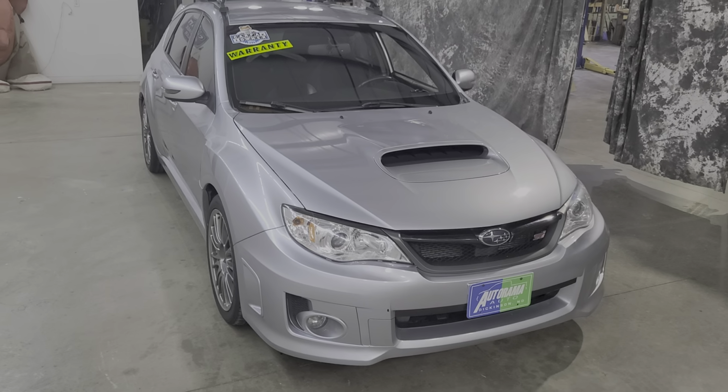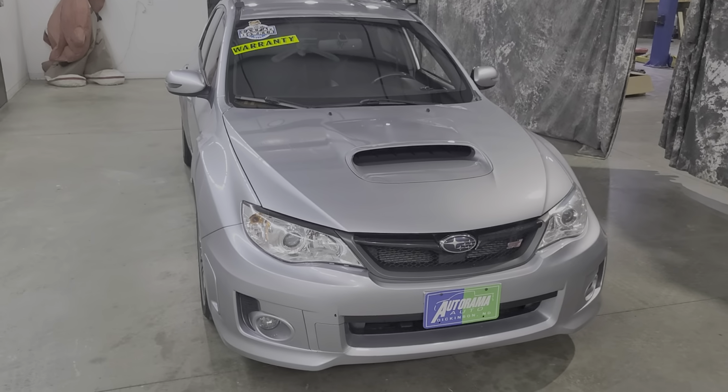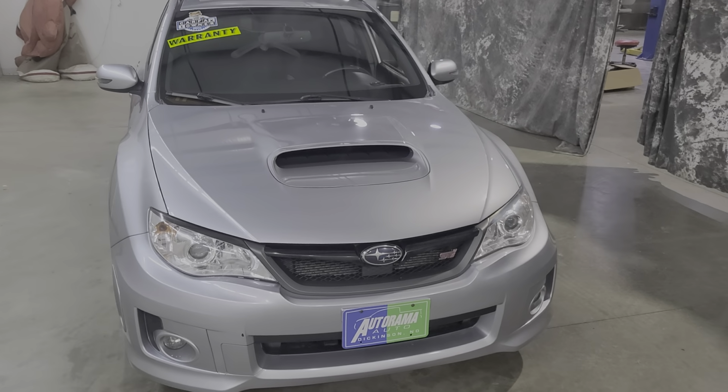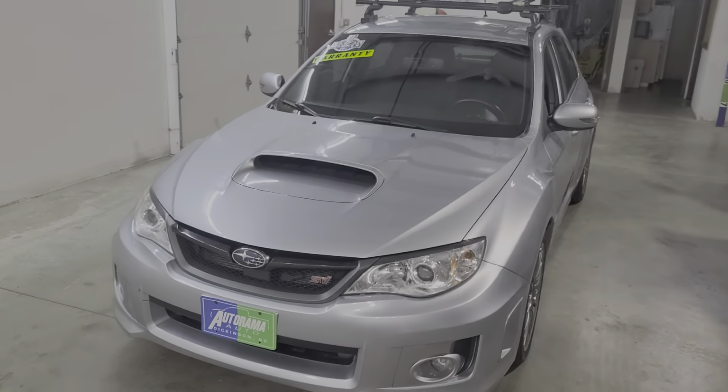So yeah, let's recap. 2014 hatch, warranty, fresh service, brand new tires, completely stock, independently inspected, fast financing.